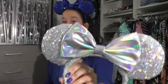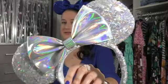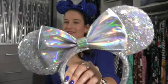Then I actually really love these. I got these at Cast Connections in 2019 with the Magic Mirror color that they had. And I actually wear them a lot more than I ever thought. They were $4 at Cast Connections. So had to get them. And I'm so glad that I did.